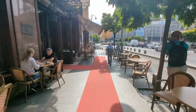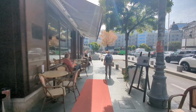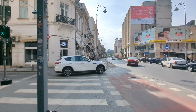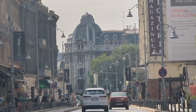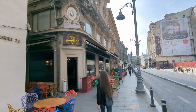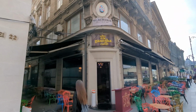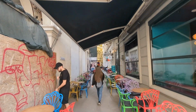Along the way, we're passing some really cute cafes and restaurants, seating on the sidewalk. Sometimes the streets are boring, but once in a while you see buildings like this off in the distance and you really just appreciate being here. The next really cute concept, right by this Villa Cross Boutique Inn and Ganesh Cafe, is another alleyway we wanted to show you.